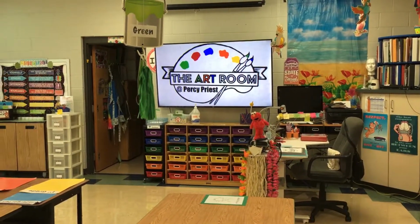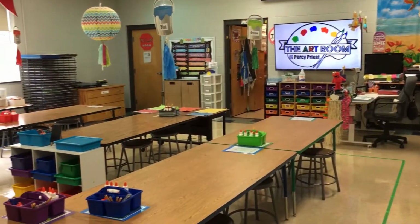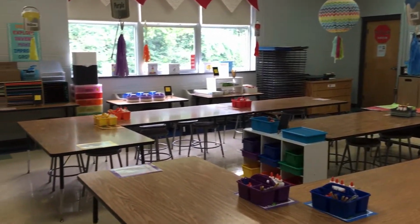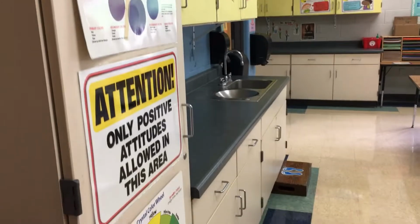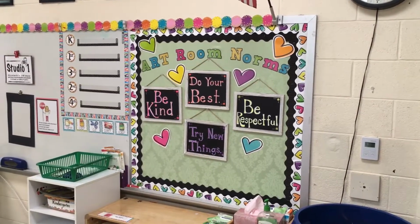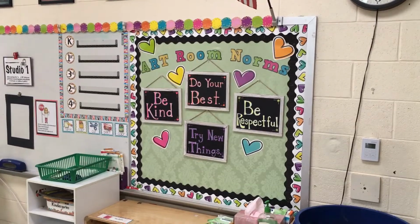This is the Percy Priest Art Room. Pretty cool, right? It's a great place to visit, and you'll get to come to art class once a week during the school year. There are lots of materials in the art room, but please make sure you have permission before you get them out. These are our art room norms. Be kind, do your best, be respectful, and try new things. These are what we ask you to do each time you're in the art classroom.